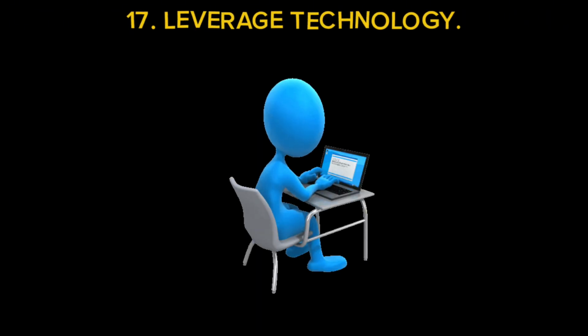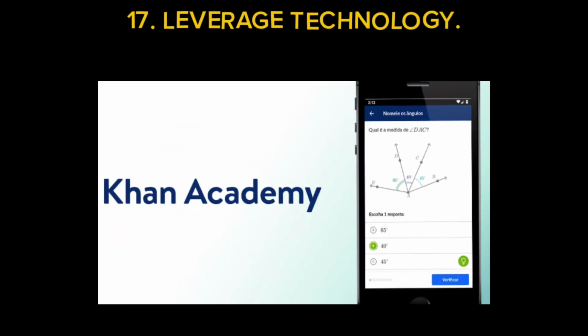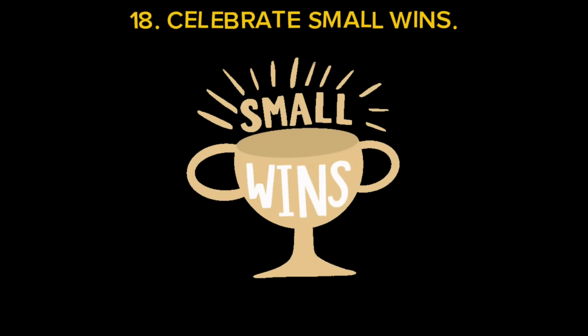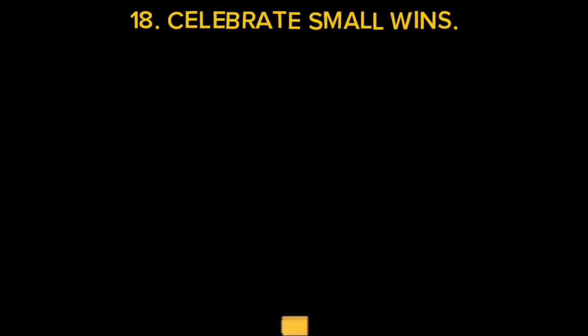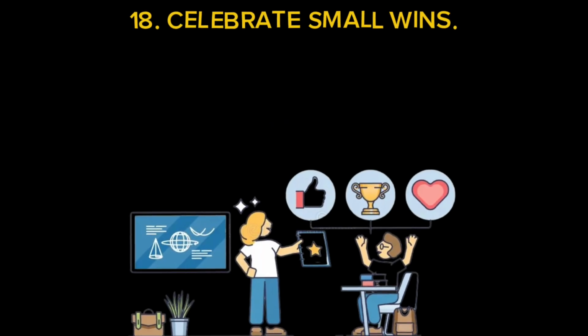17. Leverage technology. From apps like Evernote for organizing notes to platforms like Khan Academy for free courses, the tools you need are just a click away. 18. Celebrate small wins. Every milestone counts. Reward yourself when you master a topic or complete a session. Positive reinforcement keeps you motivated.